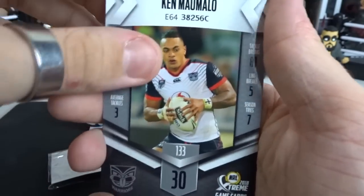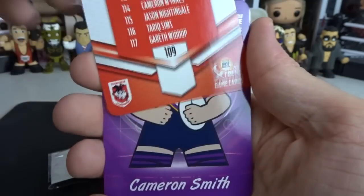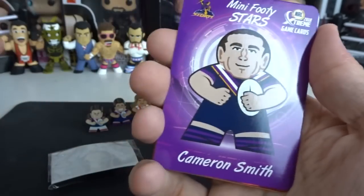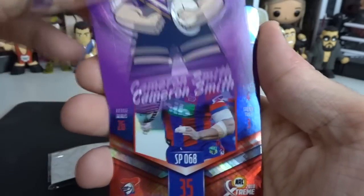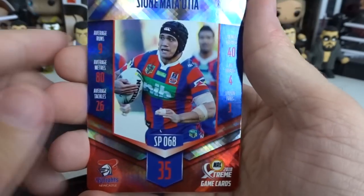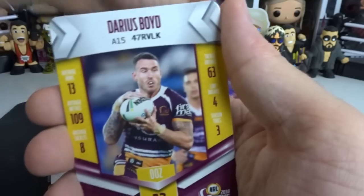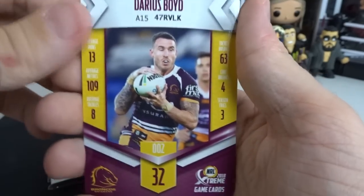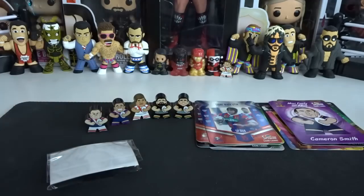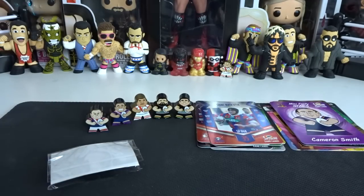So we have Kenny Boy, and then Dragons checklist, and of course a mini football star of Cameron Smith. So that is cool. Of course Chambers and Smith are going to be the Storm minifigures. So we got Sione Matautai as our silver parallel. We have Darius Boyd and Luke Brooks. Now we have to find out who is our last minifigure, and that's going to be it for the episode, guys.